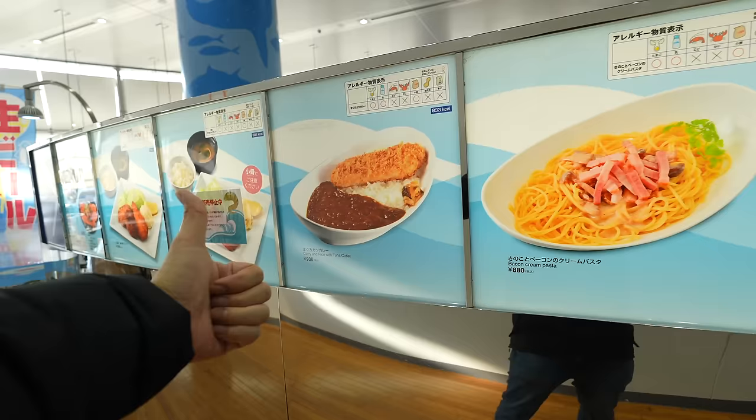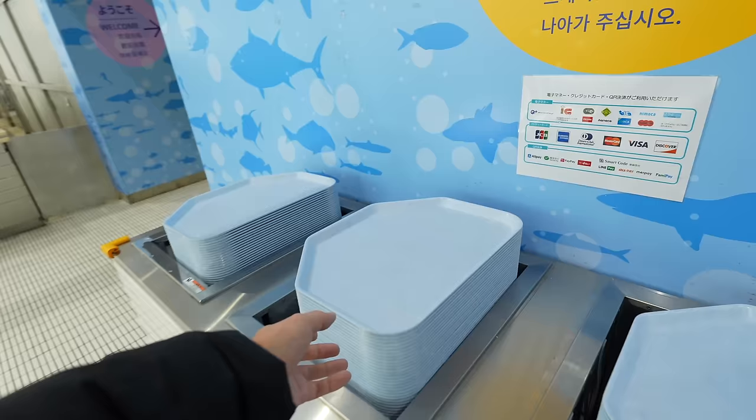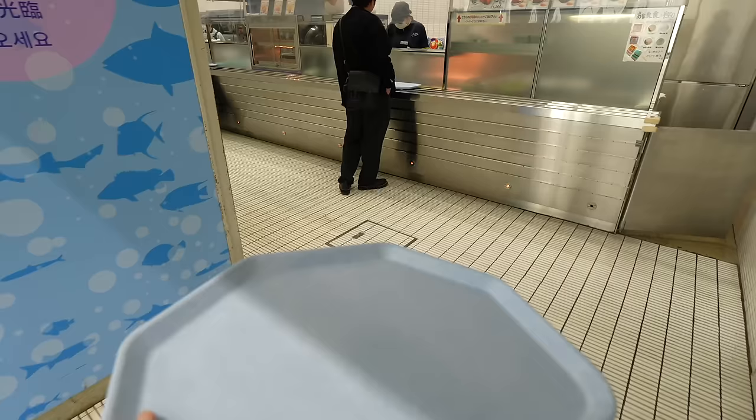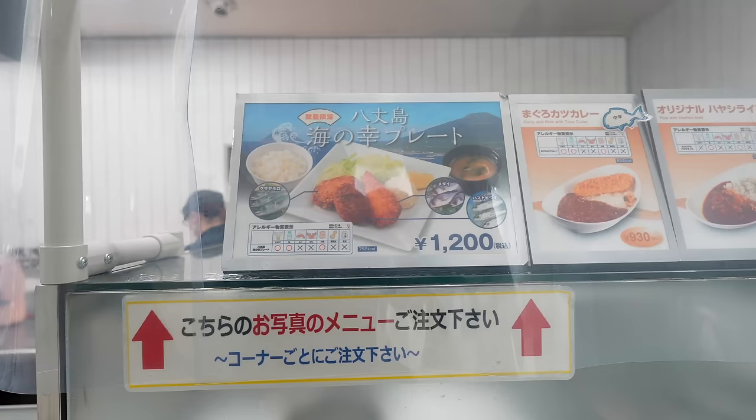Sounds good to me. Let's do it. Okay, so we can pick up the tray here. Oh, I see. So it's like IKEA style. They have a special plate menu too, but since this is the white fish, I have an allergy on it. So I ordered a tuna one.